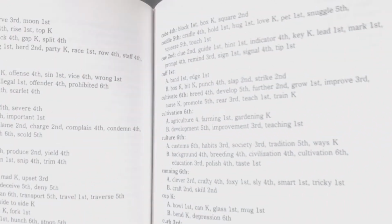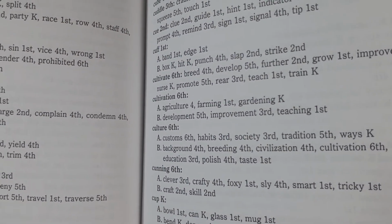If I said criminal for 4th grade, 5th grader might say convict. A 4th grader might say offender. So it gives you words broken down by grade level, and I think that is such a cool resource. So now I need to go back through my novel and make word corrections.